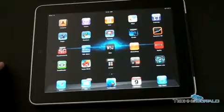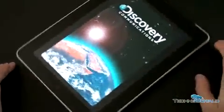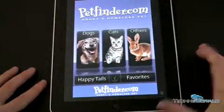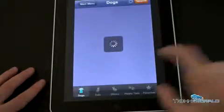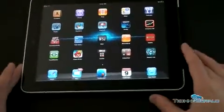Nothing really out of the ordinary at the top here. Contacts, iTunes, iPod, Maps, Pet Finder. Mentioned that whole looking for a dog thing. It's got a list of all the dogs that are available for adoption in your area. Search your area by breed, by size, and stuff. You can see it's scaled all poorly, so it is an iPhone application. But it's fun if you're looking to adopt an animal. You can see dogs, cats, others, and the like.